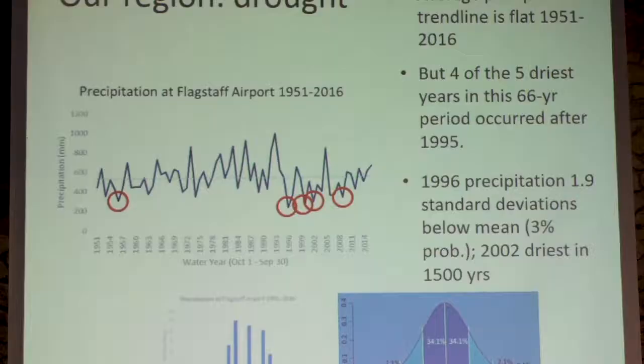2002 was not quite that dry in the Flagstaff Airport records, but regionally across the Southwest, 2002, from tree ring data and tree ring comparisons, is about the driest year in the last 1,000 to 1,500 years. So extraordinary periods of drought, even though that average trend line has not yet changed.